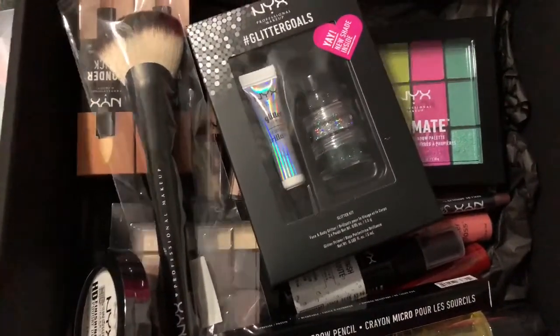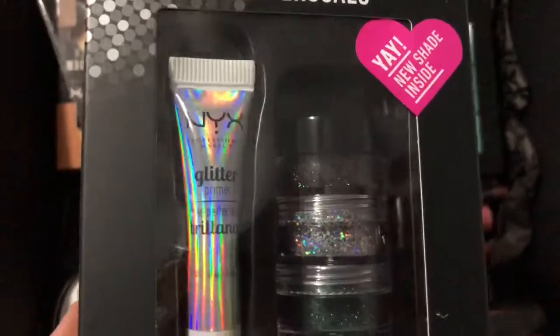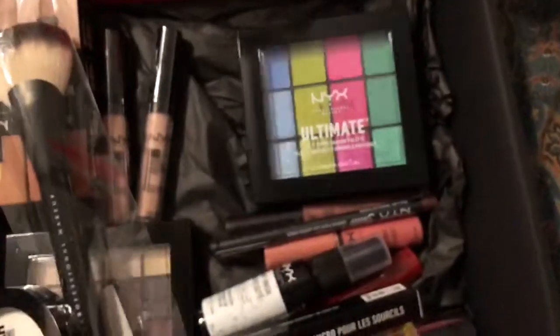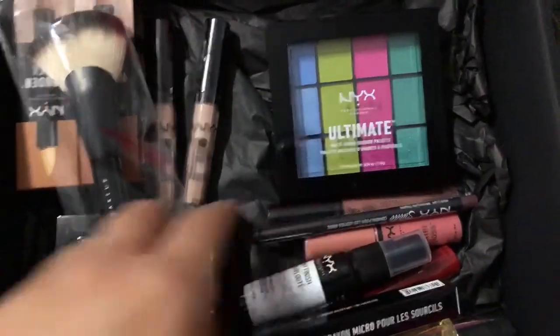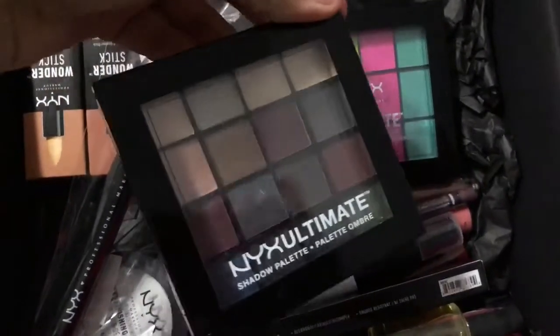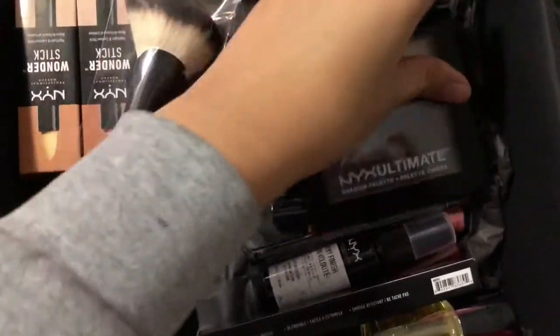There's a bunch of things in here that I've been wanting to try for the longest. I always wanted to buy their glitter primer and try out their glitters, and now I can. And then I have these two. They also sent these two palettes. I have one of these, but it's not either of these colors, so they sent me this one and this one right here as well. So I'm super excited about those.